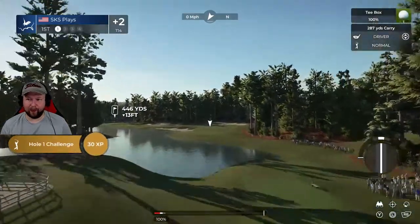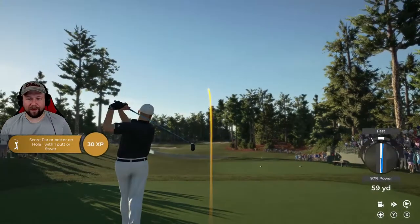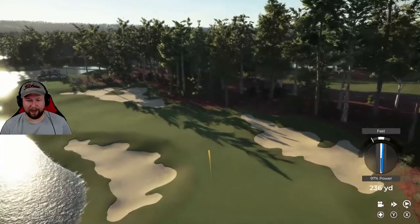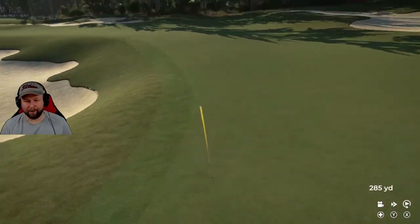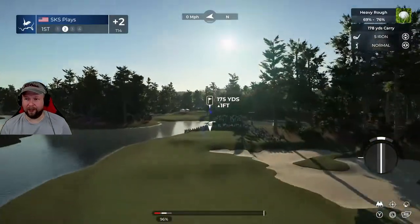All right, let's go right into round two. It's firm fairways and normal greens, but you could have fooled me because those balls were not sticking on the green. Are we going to go in the rough here? We did. We went in the heavy rough, and it's a terrible angle.